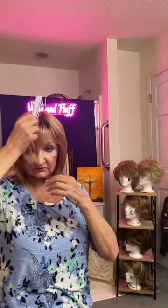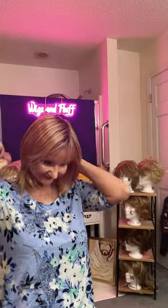There's my comb. I was looking for my comb and brush. I put things down. Do you do that? Put things down on yourself and you don't know where you've left them? I do that all the time.